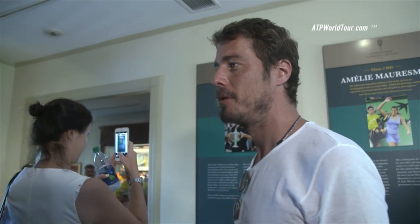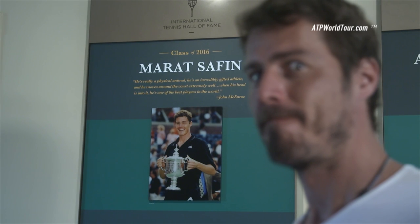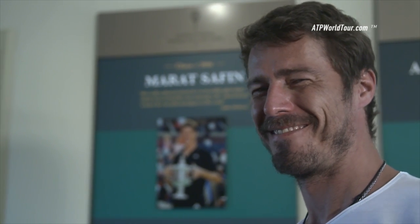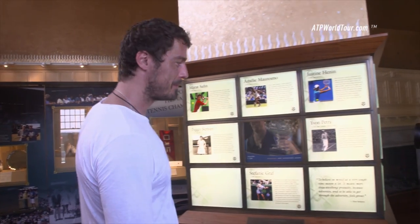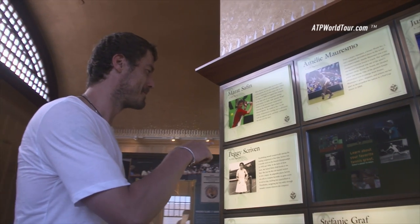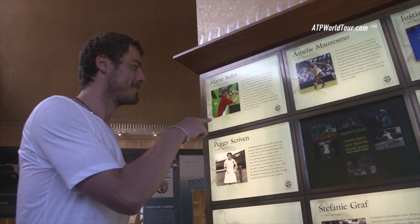Championship weekend in Newport is also Enshrinement weekend. This year's Hall of Fame men's inductee, former world number 1, Marat Safin. Being the first Russian to be inducted, it's a big honor for me, to be honest. It's impossible to describe what you feel because it's really big. It's the top of the things that can happen to a tennis player after their career, to be part of the history. So I can't complain about life.